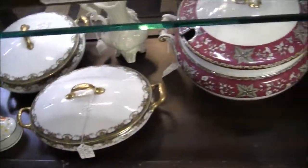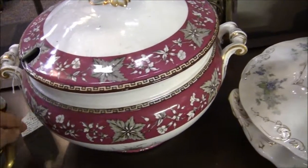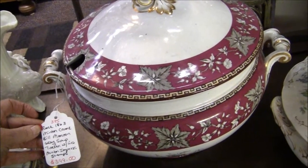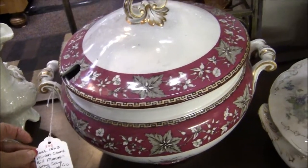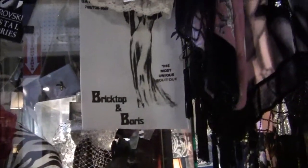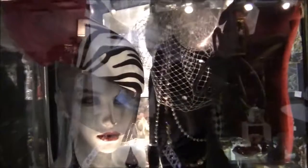Look at that, super beautiful. Milton Crane soup tureen with lid, $400. Gee, Merry Christmas. Let's see if there's another booth. Here's a booth, Bricktop and Boris. This is super cool. Look at this mannequin.